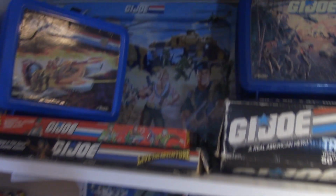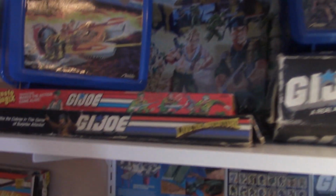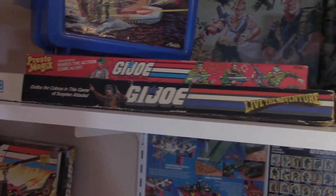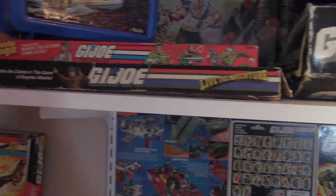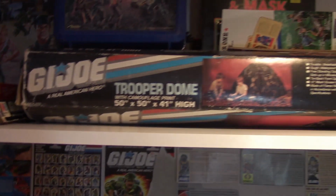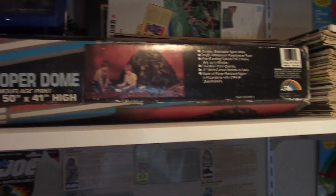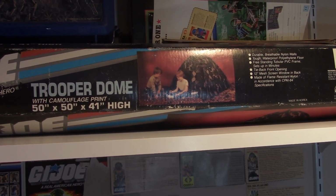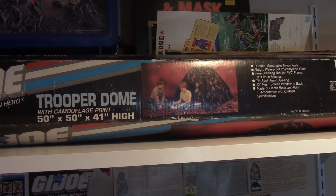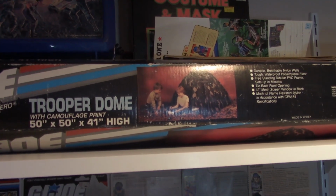So up here is just some stuff. The G.I. Joe TV tray, a couple of lunch boxes, some Presto Magic color form-ish stuff. G.I. Joe board game, one of a few G.I. Joe board games that are out there. This is cool. If you watch my favorite Christmas presents of all time, you'll see that I was into. I don't know if it was my favorite Christmas presents. It was like when I did the catalog review.